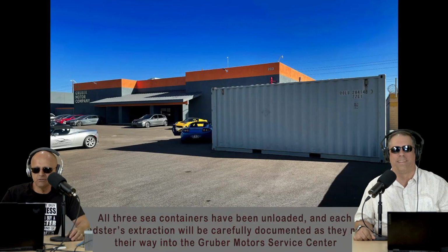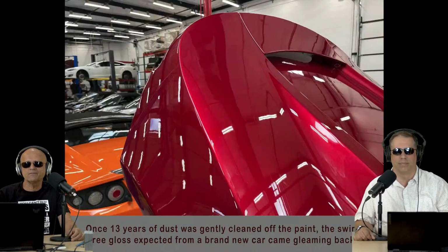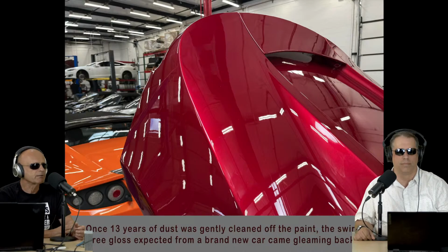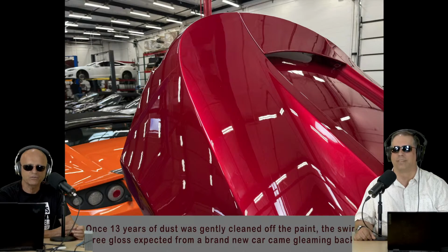Now, this is the car coming into the service center. And we began to get an idea. It's actually E1. There we go. Well, you had it up there, Jesse. Yeah, these are not in order. After we knocked off some of the dust and there were some spots, they were inside sea containers, mind you, for 13 years in a pitch dark environment. But the sea containers were fairly well sealed. So we got the dust off and we looked at that paint, and it is just brand new. There are no swirl marks. The gloss is there. It looks like it had gone through a paint correction.